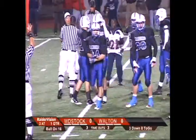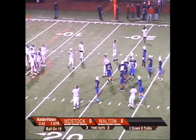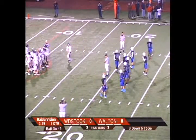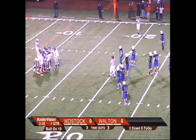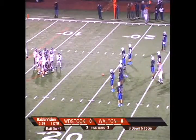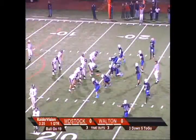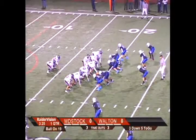And another big play for the Walton defense coming up. Nice play. They reset the tight end to go strong to the left side, to the wide side of the field. And really nice play by our inside linebacker scraping and making that tackle. So 3rd down and about 5 for Woodstock. Almost the same position they were in when they completed the last pass, but pulled back by the chop back.